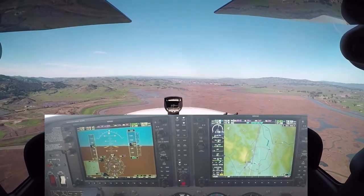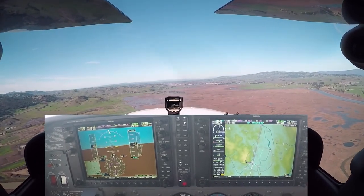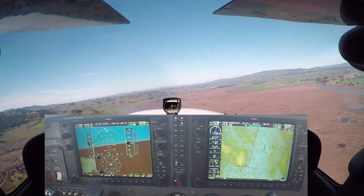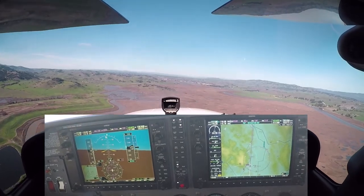And you're just saying the words I said. I touch the handles and I say it. Mixture's rich, airspeed check, flaps 10. If I touch the handles, it keeps me a little more disciplined. I'm actually saying what I mean.